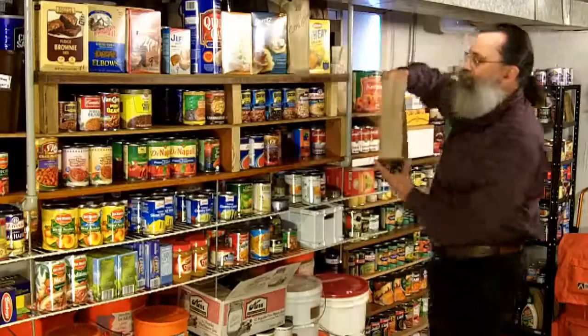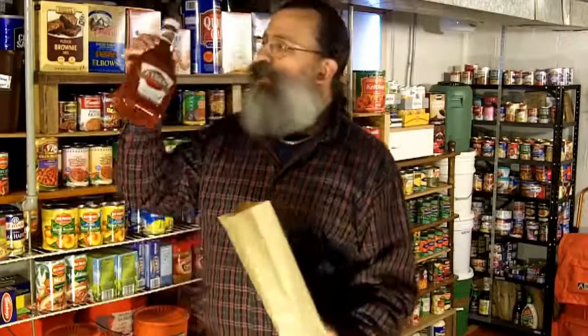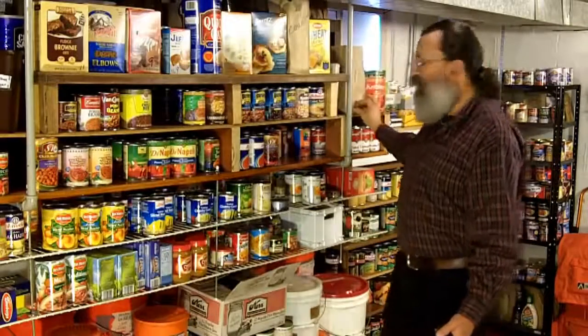This may be a problem for other foods, like this ketchup, which comes in a plastic container that I'm not worried about breaking, but light will pass through the clear container. This problem is solved very simply by keeping the container in a brown bag.